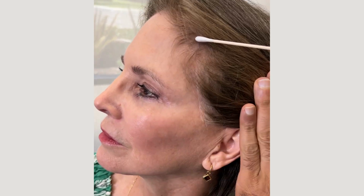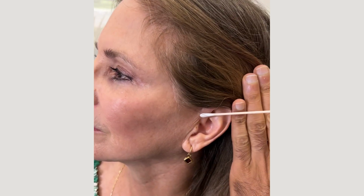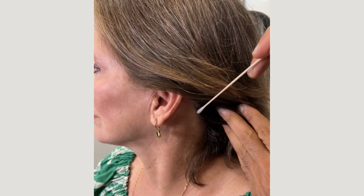All right, so let's take a close look at the results here. What I always love to see is this beautiful, clean jawline. And let's take a close look at all the incisions as well. So vertical restore starts up in here, comes down here, goes down here, goes behind the ear, and then back here. Very, very nice maintenance of the tragus. Let's look at the other side.